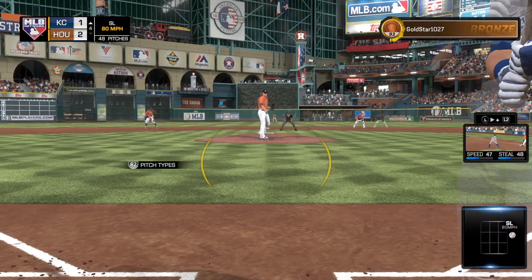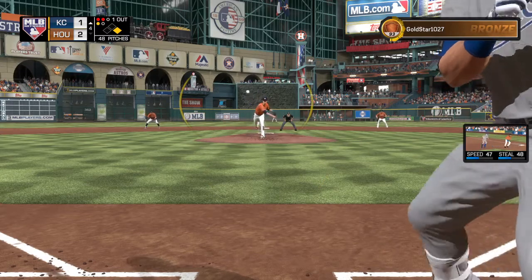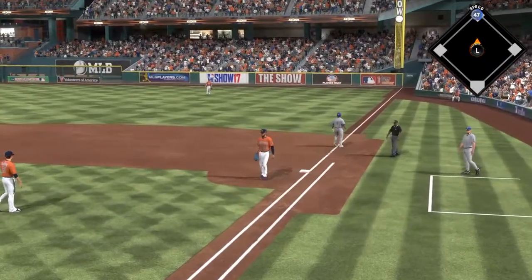That nibbled the corner there, but missed. 2-1. The 2-1 on its way. Slowly hit to first. I don't think they can get 2. And he'll just step on first here to take the sure out.